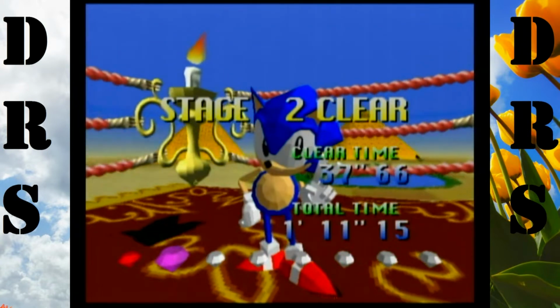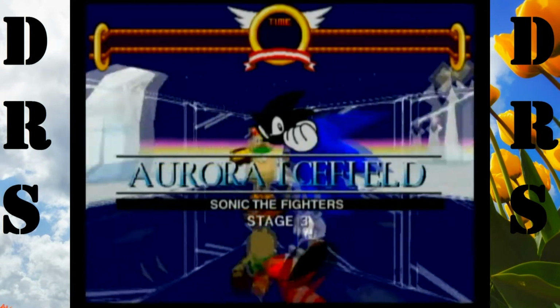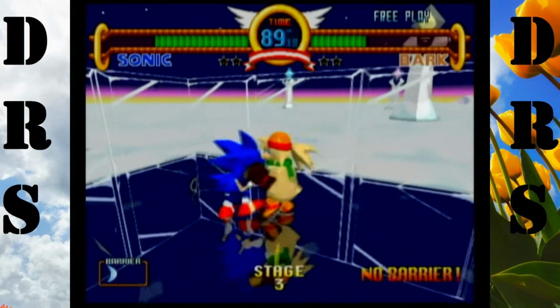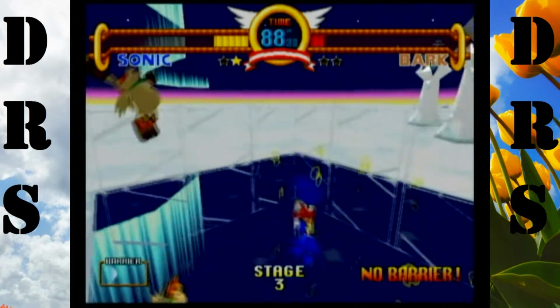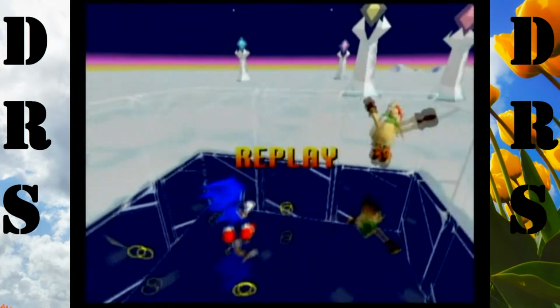The next fighter is a very iconic character in the franchise. I'm kidding, it's Bark the Polar Bear in Aurora Icefield. It seems like he should be stronger, but of course he's not, at least not here since he's only the third opponent. The graphics at the time were pretty good. Yes, they look pretty dated by today's standards, given that everyone is very polygonal looking, but for an arcade game in 1996, they're pretty good.